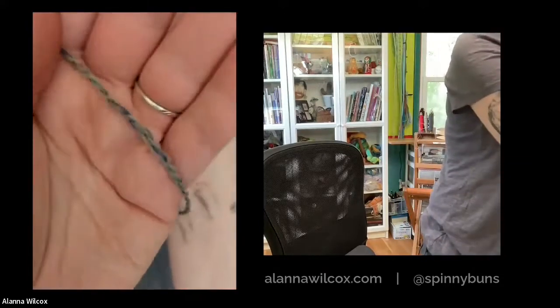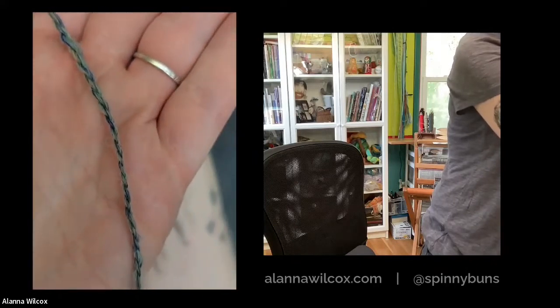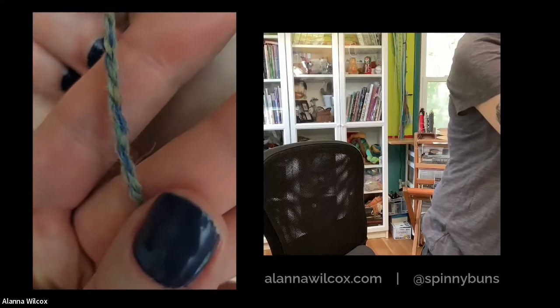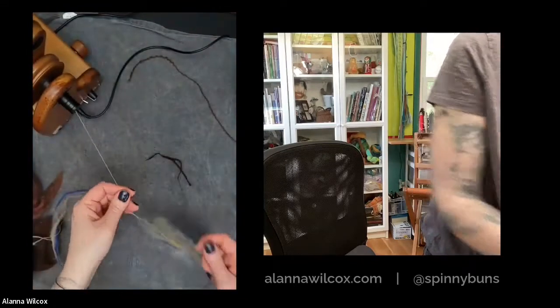Camera one, camera two, lady over here. Okay. But I don't know if you can see that there's more distinction, right, in the colors. Can you see that part right there is a little bit bluer? It's not as consistent as it was before.